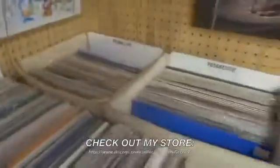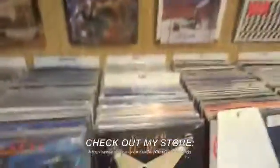And then you got your progressive. Underneath here is your rap and soul. Soul goes all the way down. Jazz, country, and the new stuff's obviously on the wall here. Blues and stuff. Here's an original Parliament that just came in. That's a new arrival.